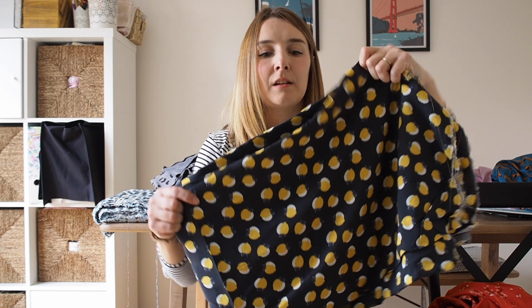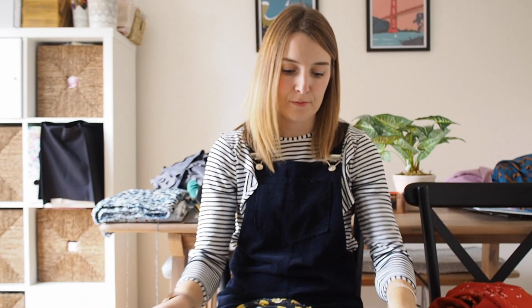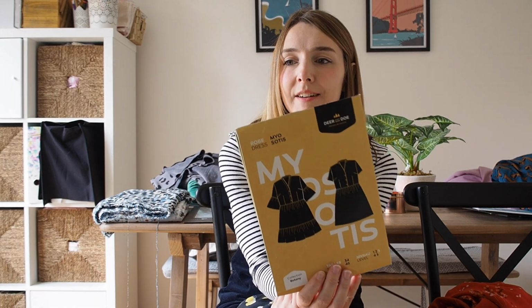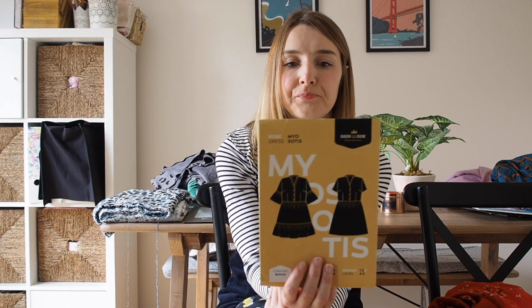So this is a lovely apple print viscose that I got from Stuff and Still as well, and I've had this for a little while. I've got 2.5 meters, but it's really wide, and with that I want to make the Myosotis dress, the pattern that I've had in my stash for so very long and haven't made up yet. I don't know why I haven't made it up, because I love it on everyone else I see. Something about it is just putting me off, and I'm not quite sure why.